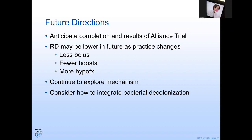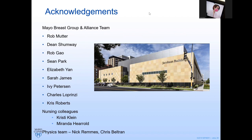I think we want to continue to explore how Mepital film reduces radiation dermatitis, and I'm thinking about how we integrate some of the other newer data for radiation dermatitis prophylaxis. And with that, I think I'll end and just acknowledge the entire breast team at Mayo Clinic, including some of the early folks who were very instrumental in helping us to acquire access to Mepital film. And of course, the nursing colleagues who make it possible for our patients to get the film. Thank you.